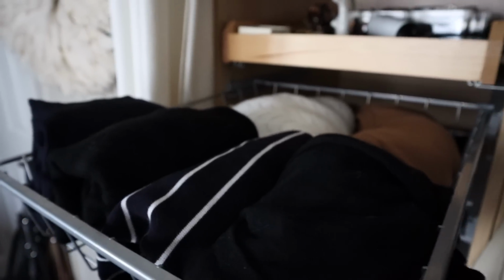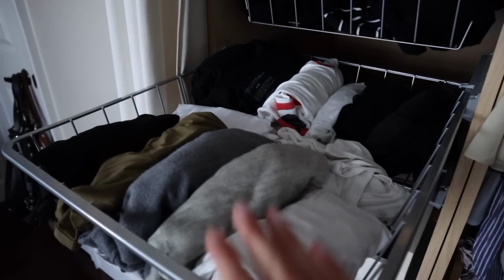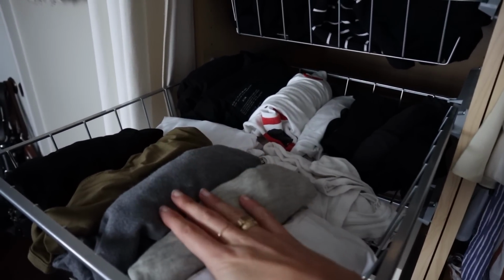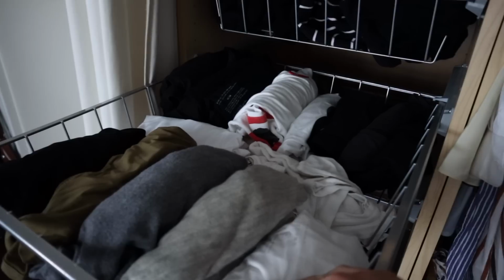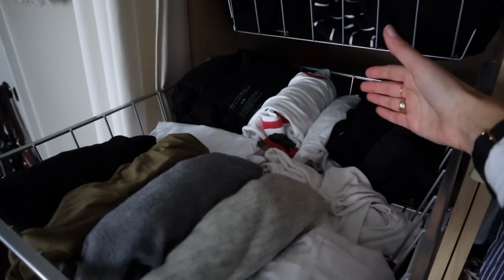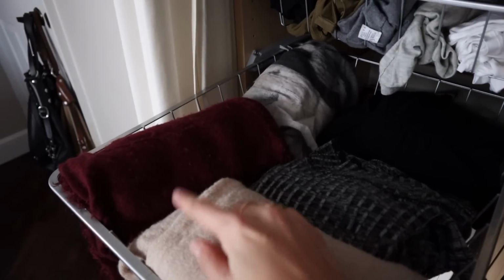This guy has medium weight sweaters. These 2 are more spring summer weight. So when the seasons change, I'll just flip these. And in this basket, I have all of my lightweight sweaters, or I guess you could call them long sleeve tees right here. These are tank tops and t-shirts. So again, in the summer, I'll move these up to here and push those to the back. And this drawer has 3 scarves.